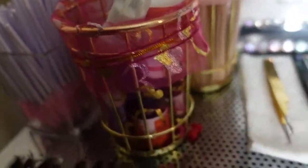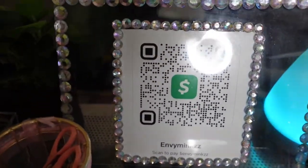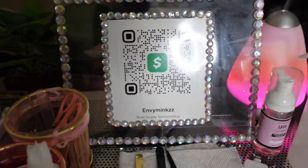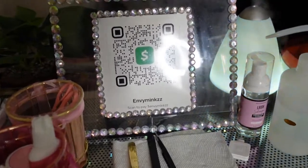Alrighty. Next, this area right here, and by the way, these little gold containers are from Target. So this right here is just some more essential oils, some scissors for our brows, and some eyebrow waxing sticks because I do wax eyebrows. This right here is my fancy, cute little bedazzled Cash App frame. This Cash App frame was made by, I will link her Instagram down below, my girl Dana, who made me this for my pop-up shop last year.